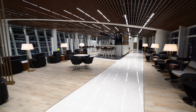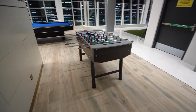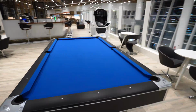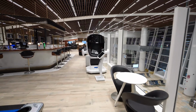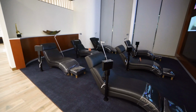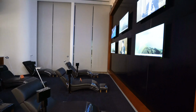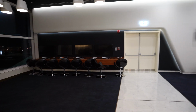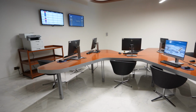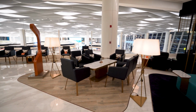Gulf Air's flagship lounge in Bahrain is a very impressive space, with extremely innovative lounge facilities like gaming stations, foosball and pool tables, virtual golf, and an entire augmented reality gaming machine. If you've been to the Turkish Airlines lounge in Istanbul, Gulf Air's lounge in Bahrain will surely rival it once it fully opens. Of course, there's also a wide range of functional amenities like a kids room and a business center, and of course, ample and varied seating space.